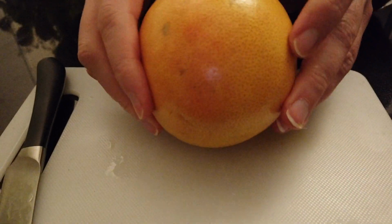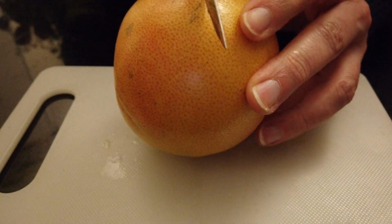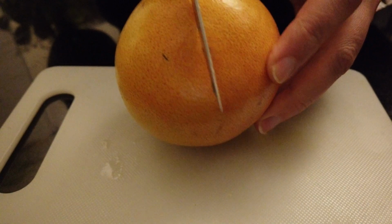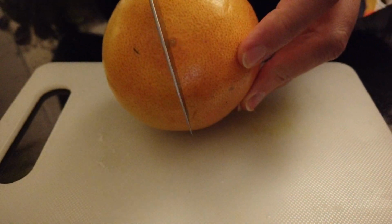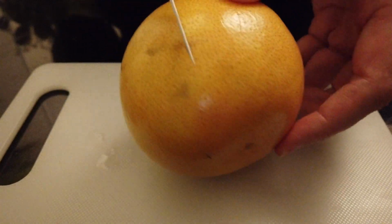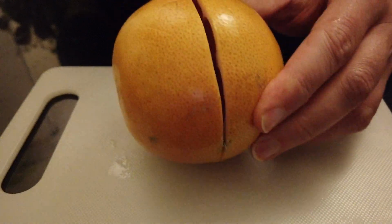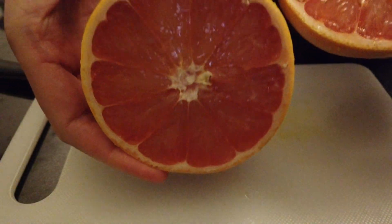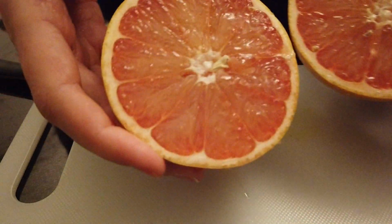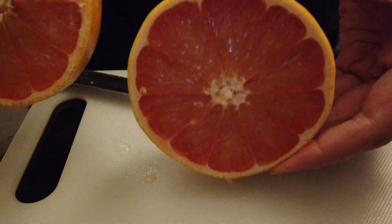Okay, if you want to make juice, then you cut it slightly differently. You cut it in the middle, but not across its points where it attaches itself to the tree. You cut it in the middle here, so that you create this familiar pattern basically, where you see all the segments, and you've got a circular center in the middle of it.